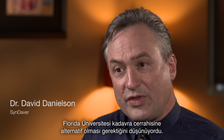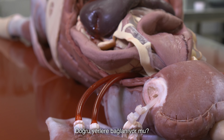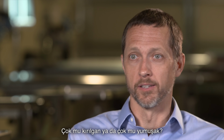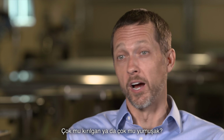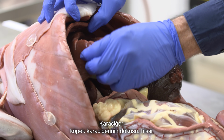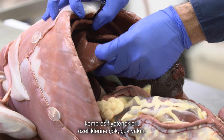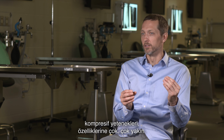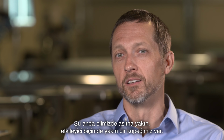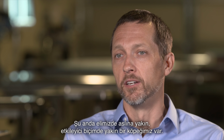From a practical perspective, the vascular anatomy, so how big is the vessel? Where is the vessel? Is it there or not? Does it connect to the right places? With the texture of the organs, are they stiff, too stiff? Are they too friable or too soft? And now we've spent a lot of time on them and they're beautiful. The liver is very, very close to the texture, the feel, the compressive abilities, qualities. It's vascularized. We have a little bit vascularized of a dog liver. We've got quite an impressive high fidelity canine now.